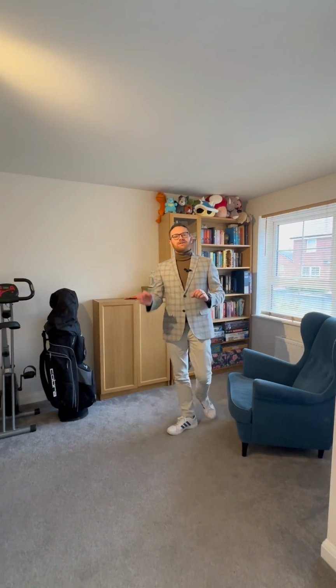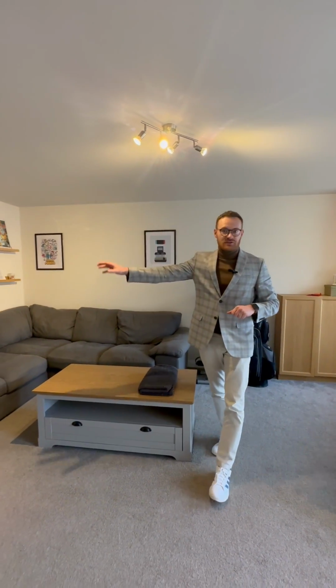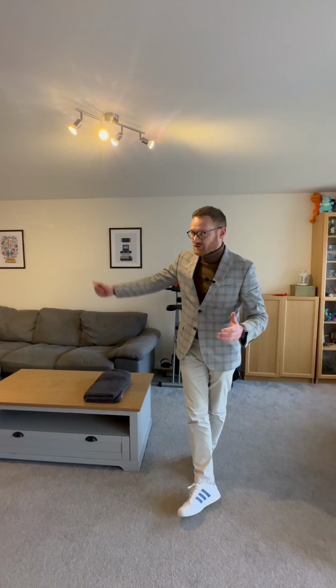Internally, you'll find the layout really fits family life. You've got a bay for your Christmas tree, you've got a lovely big lounge, open through to a kitchen diner and a downstairs loo. Upstairs, you've got 3 good sized bedrooms. Even the 3rd bedroom is a really reasonable size. With low maintenance, but again, good sized garden to the back with rear access. Take a look around.